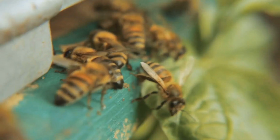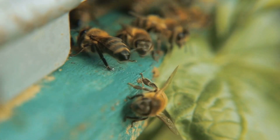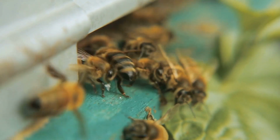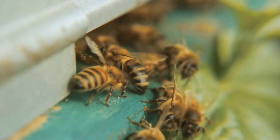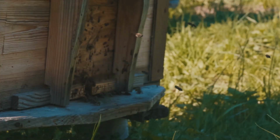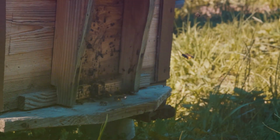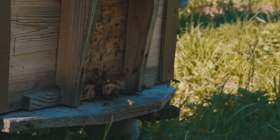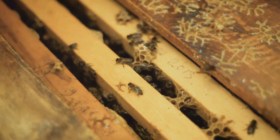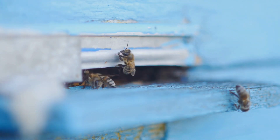Predators such as birds and spiders may lie in wait, eager for an easy meal. Sudden gusts of wind can throw the bee off course, forcing it to expend precious energy to regain its bearings. But the bee, driven by its instinct and its unwavering dedication to its colony, perseveres, its tiny wings beating tirelessly against the air. As the bee approaches the hive, it picks up the familiar scent of beeswax, honey, and its sisters, a comforting aroma that signals the end of its journey.